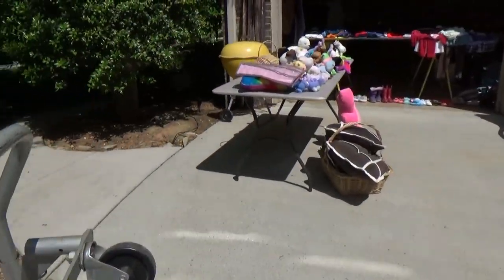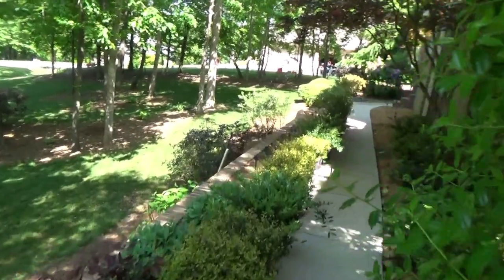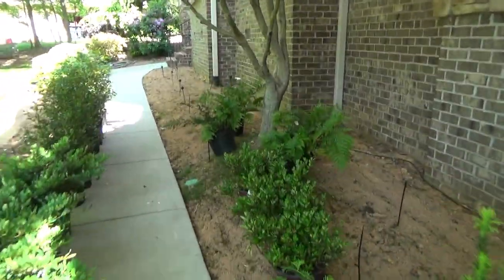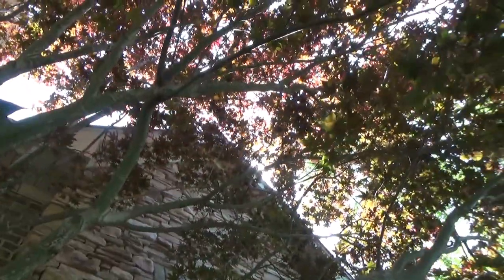Bring you back up around this way. See some interesting things coming back around. Let's see. All right, I'm going to start laying these things out. One thing I didn't mention was these ferns, these autumn ferns. They're going to go in under this Japanese maple tree. All right, folks, let's get started.